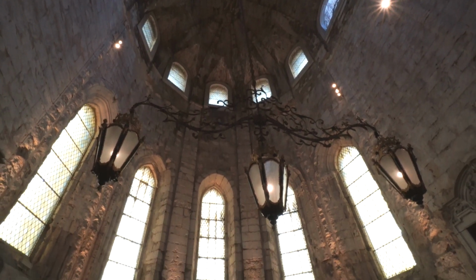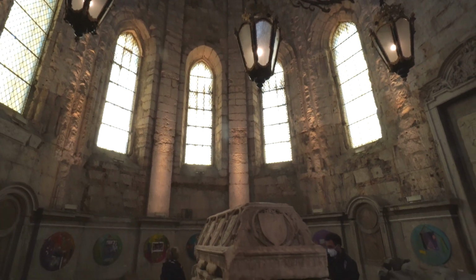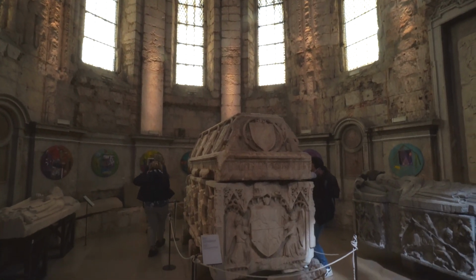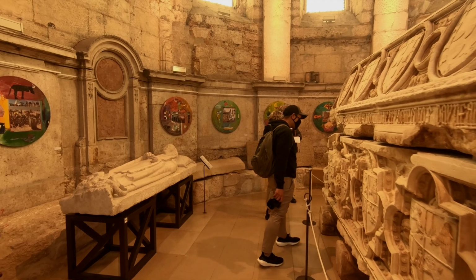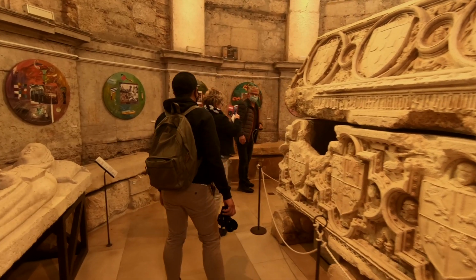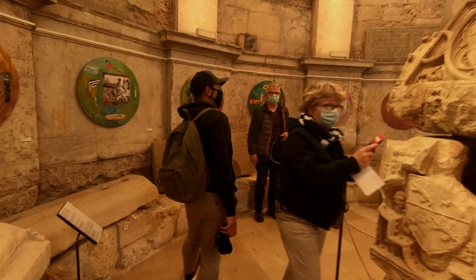At the time of the earthquake, Carmo Convent was the largest church in Lisbon. And what used to be the main altar is now a small archaeological museum with an eclectic collection of tombs, statuary, ceramics, and many others.